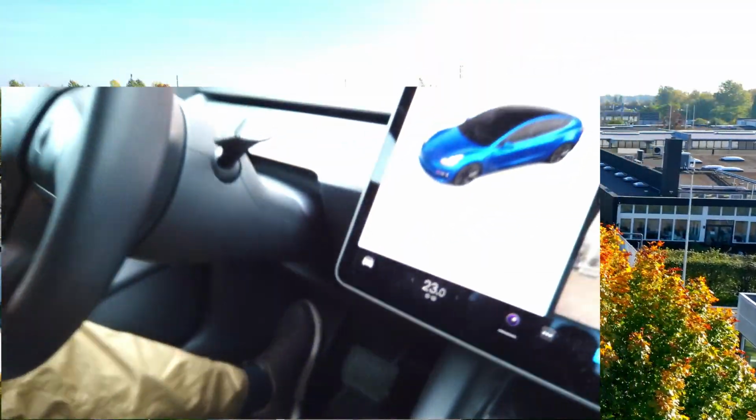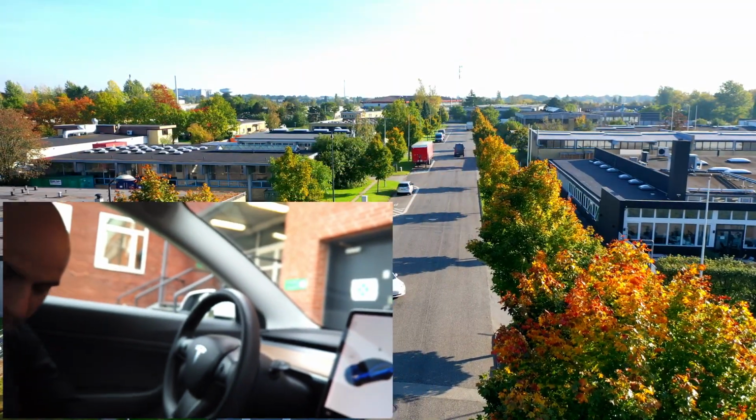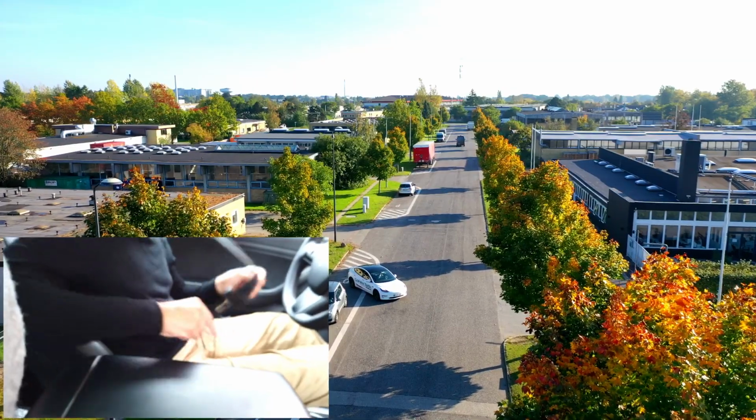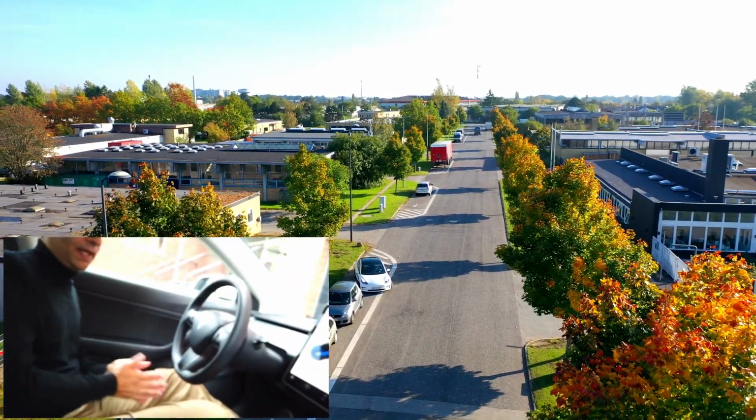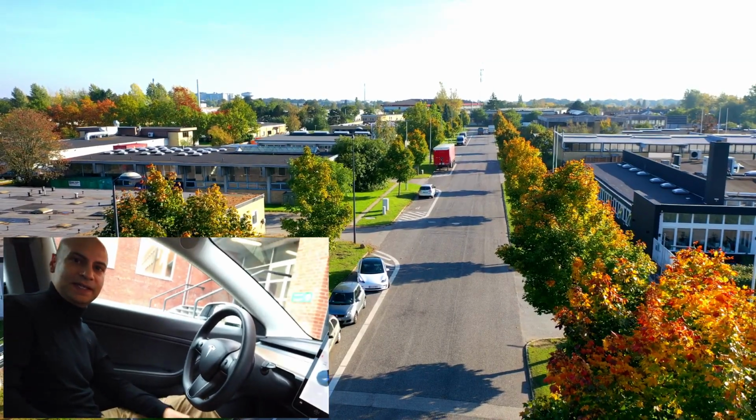But this is the time where you can now remove your foot from the brake pedal. Okay, so I'm now removing it. Now you can open the seatbelt, and then you can get the good news that you have passed your driving test.